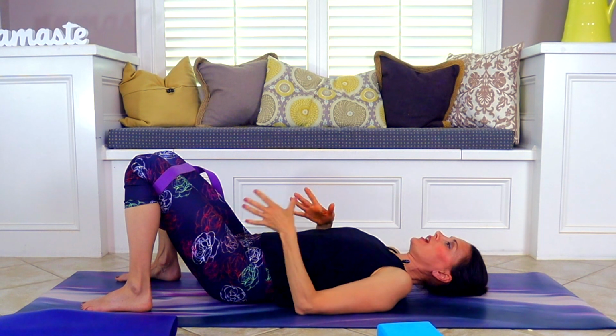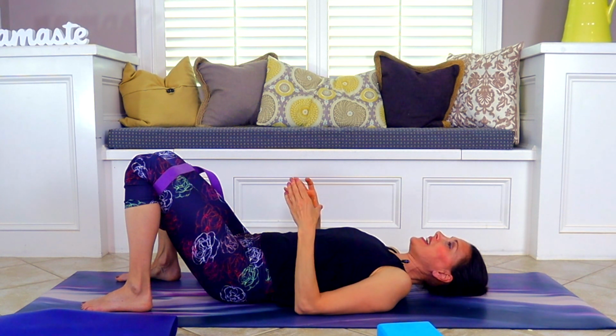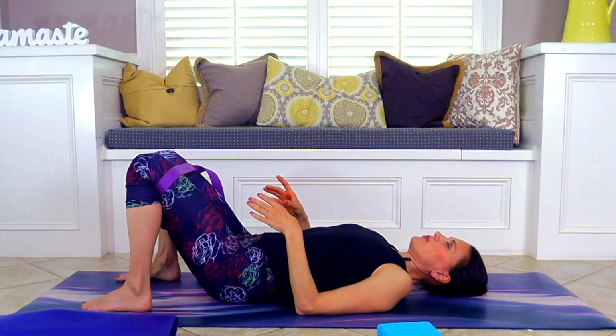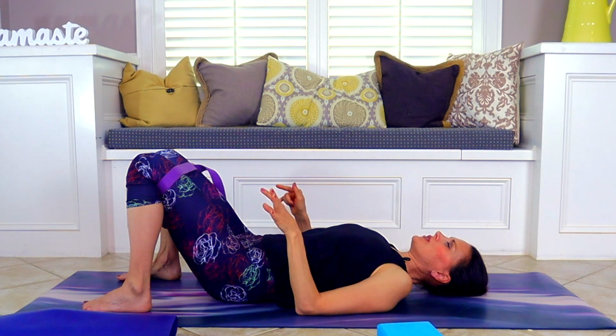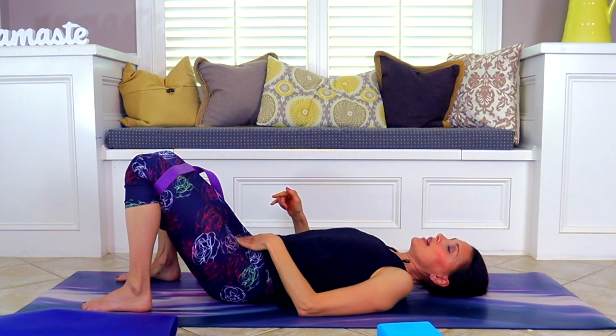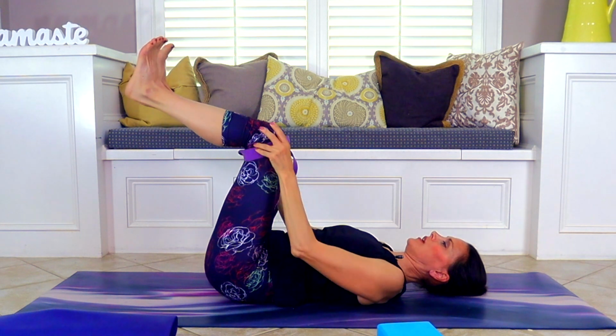We're incorporating all different abdominal muscles, okay? So again, inhale, big breath. Exhale, pull up on the pelvic floor. Press the legs away from each other. Lower back is lengthening. And release. Let's do the same thing, but your legs are going to come up off the floor, okay?